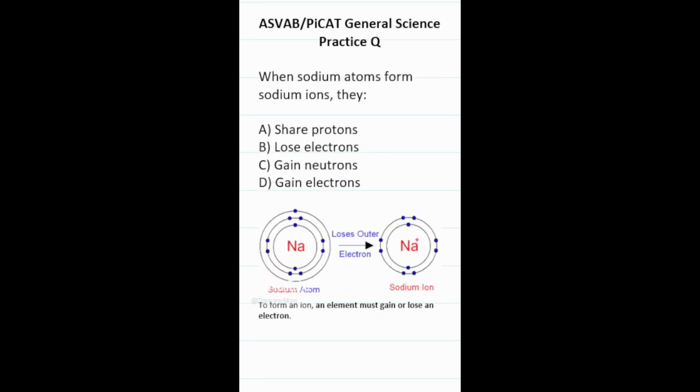C. This ASVAB PiCAT General Science Practice Test question says when sodium atoms form sodium ions, they share protons, lose electrons, gain neutrons, gain electrons. So, whenever an atom forms an ion, an element must gain or lose an electron. So, these answer choices that involve protons and neutrons are not correct. In the case of a sodium atom, whenever it forms a sodium ion, it loses its outer electron. So, the correct answer to this one is B, loses electrons.